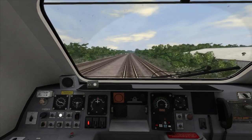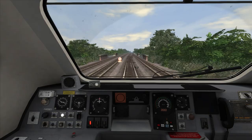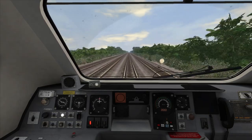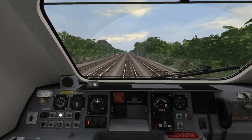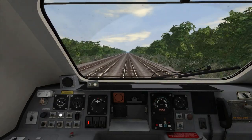I'm hoping that the lag does calm down just a little bit, as it's getting slightly annoying to be looking at. I really do wish that I could produce a smoother video. Unfortunately, it's just not possible due to the nature of the graphics engine within Train Simulator itself.